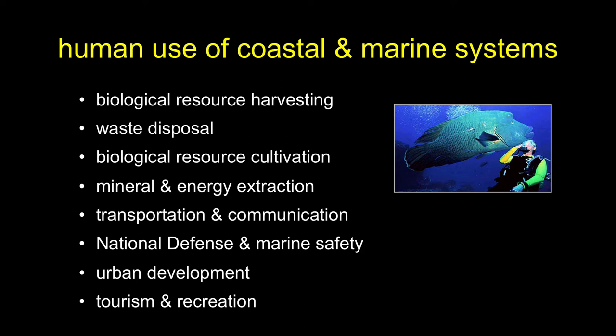Obviously, mineral energy extraction, like oil and gas, things like that. We'll also talk about mineral mining in this class. Transportation and communication. When I type Pokemon Go, how does my Pokemon know where to go, right? If the Pokemon, I don't know what I'm talking about, I don't play this game, but if I did, and the thing lived on a server in Japan, we would communicate over bits flying over undersea cables.